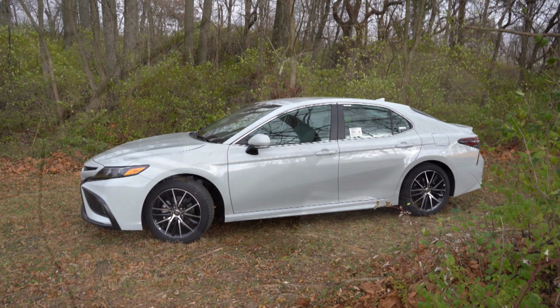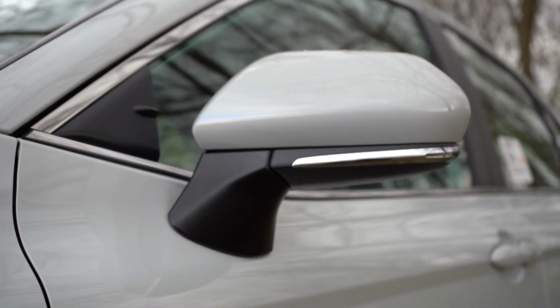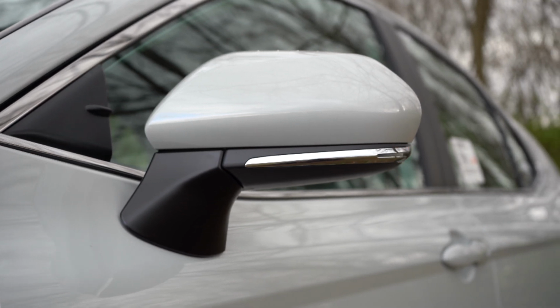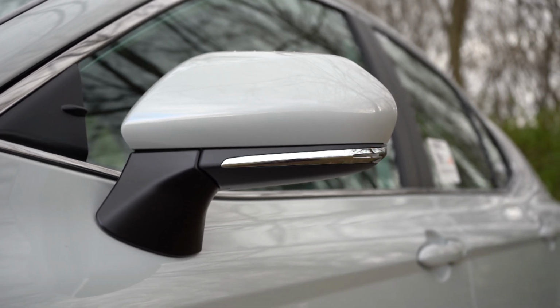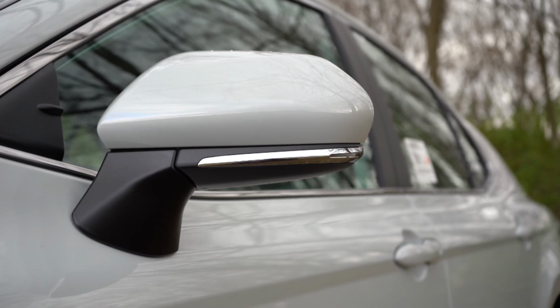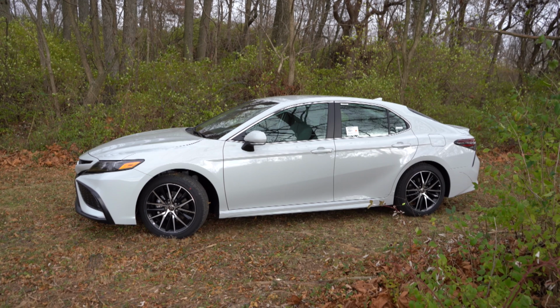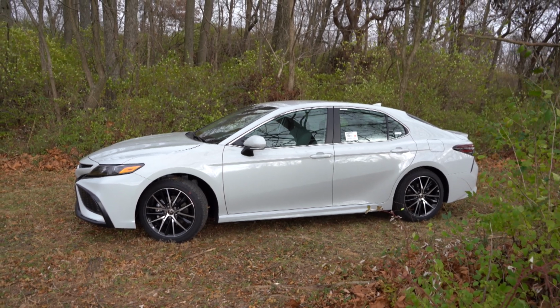Taking a look at the side mirrors, they are body colored power adjustable side mirrors. They will be gloss black though with the TRD trim only. They will be heated for the XLE and XSE trims along with that TRD trim level, and you will get LED integrated turn signals only if you go with the XLE, XSE, or TRD trim levels.